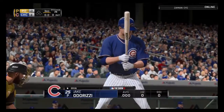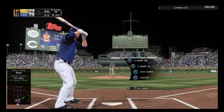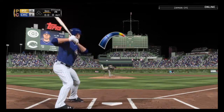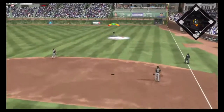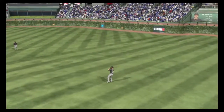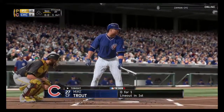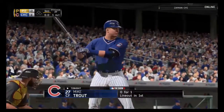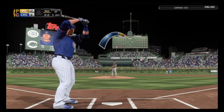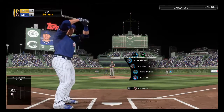Jake Odorizzi digs into the box in the bottom of inning number 3. First delivery to him on the way. Swing and a flare hit toward right. Reddick over to his left, and he hauls it in for the first out of the inning. Mike Trout stands in for the second time. Hit it hard, but lined out in his first at-bat. Into the windup and the pitch. And that misses inside, 1-0.